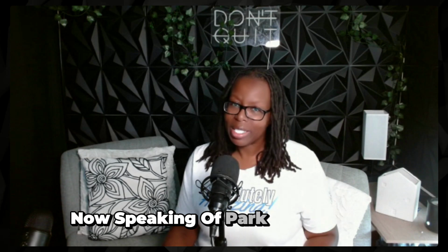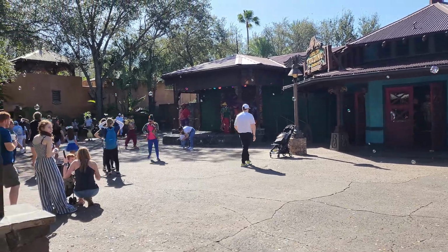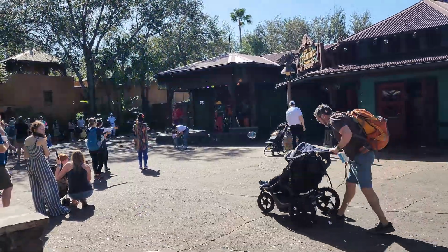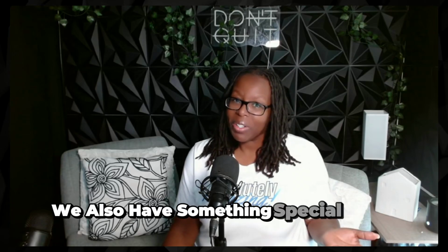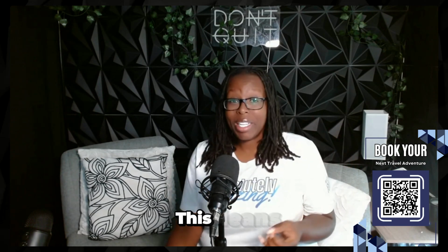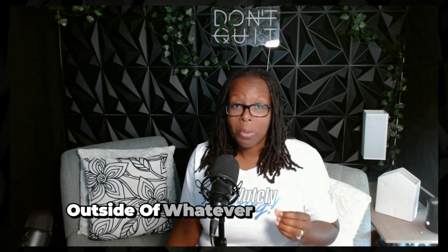Now, speaking of park experiences, this is what we have planned for our park day. On May 21st, we will be visiting Animal Kingdom, which is perfect since it's the closest park to All-Star Music Resort. We also have something special lined up. Since it is Travel Agent Appreciation Month, we were able to score 2 free park tickets to Animal Kingdom. This means that our park experience is going to be totally free outside of whatever we decide to purchase. Now we're talking about budget friendly.